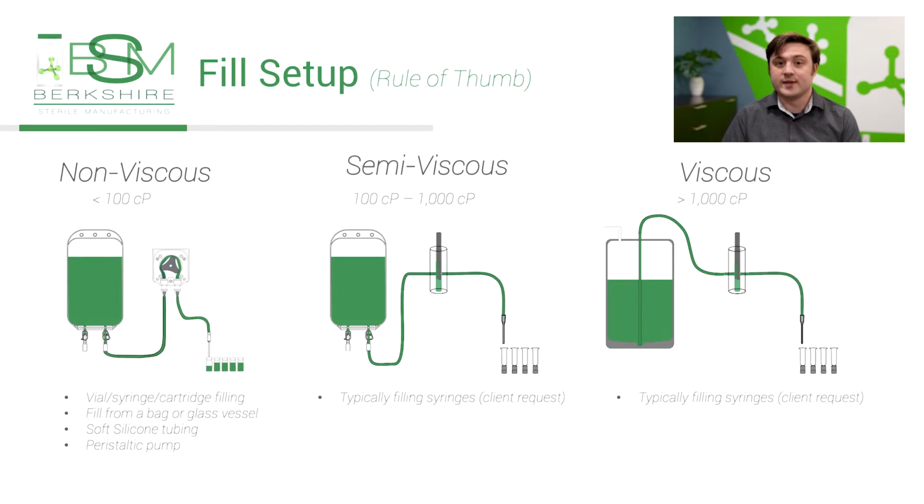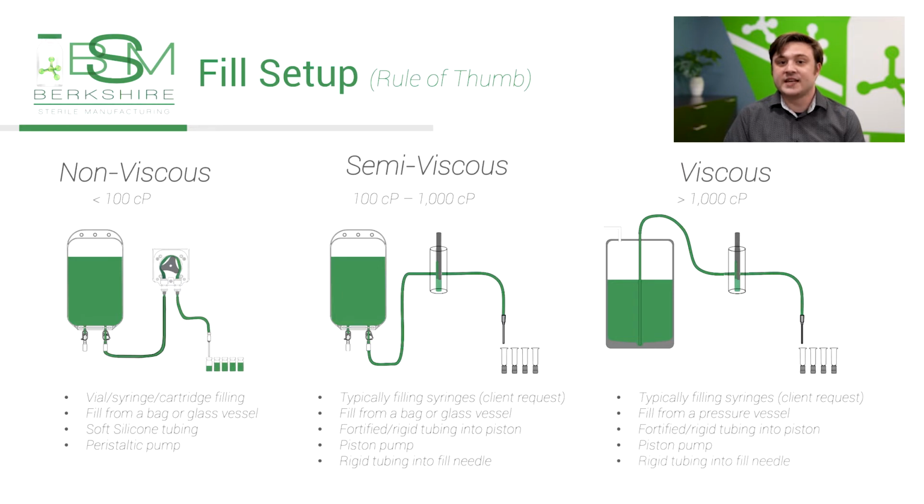Overall, our setup for a semi-viscous solution, generally 100 to 1000 centipoise, is a bag or glass vessel, fortified or rigid tubing that leads into a piston pump, or rigid tubing leading to the fill needle. For highly viscous solutions, greater than 1000 centipoise as a rule of thumb, we use either a pressure vessel that is pressurized with sterile air or nitrogen, fortified or rigid tubing that leads into a piston pump, or rigid tubing leading to the fill needle. This is the technique used for filling most viscous solutions.